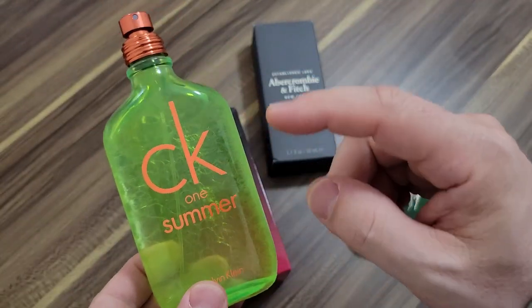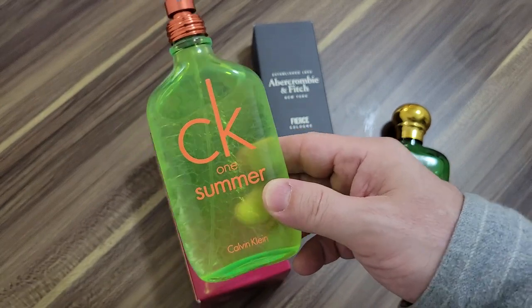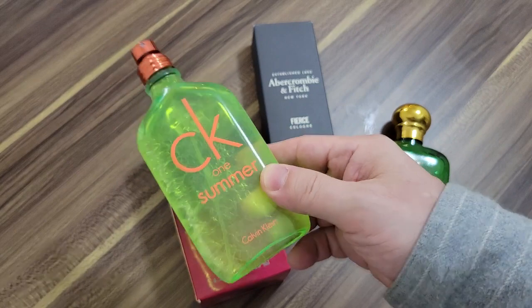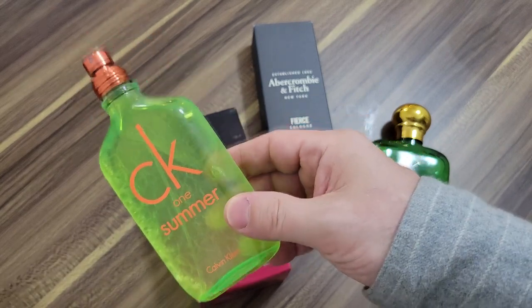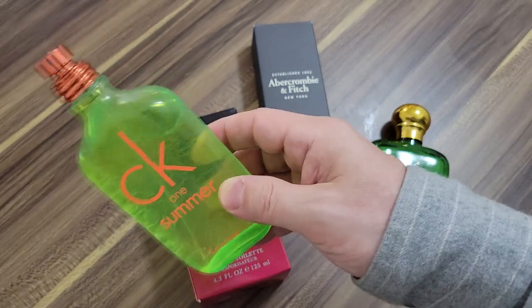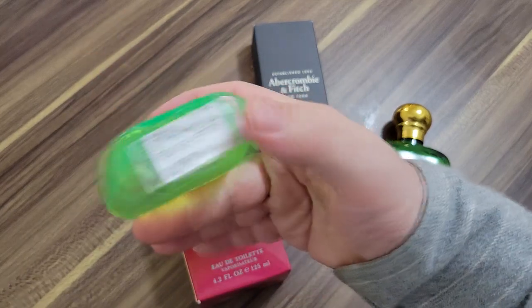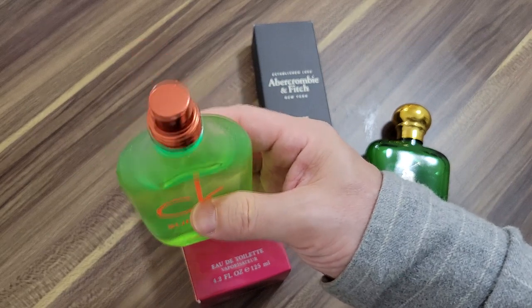And for some reason, this one is the most valuable of all the CK1 Summer fragrances out there since they started in 2005. Now, I've done a few CK1 Summer videos. These are very easy to find here in Japan. Well, relatively easy to find. They're very common because they were released in Japan. A lot of people bought them, and as you can see, not a lot of people used them.